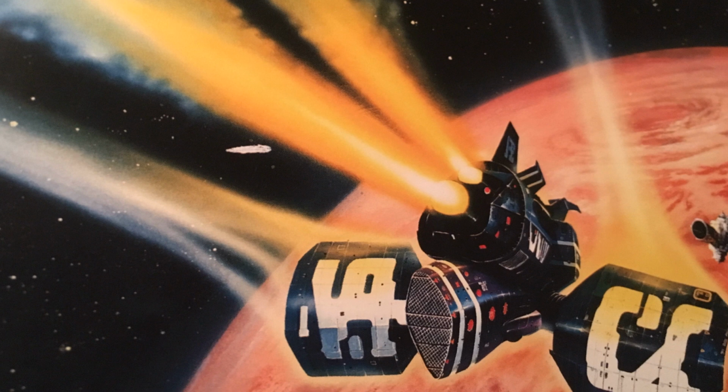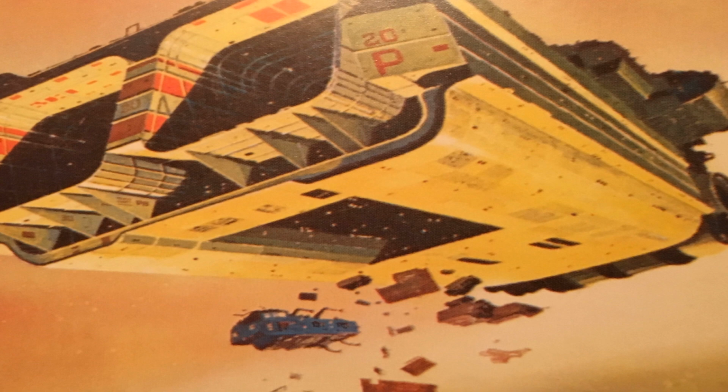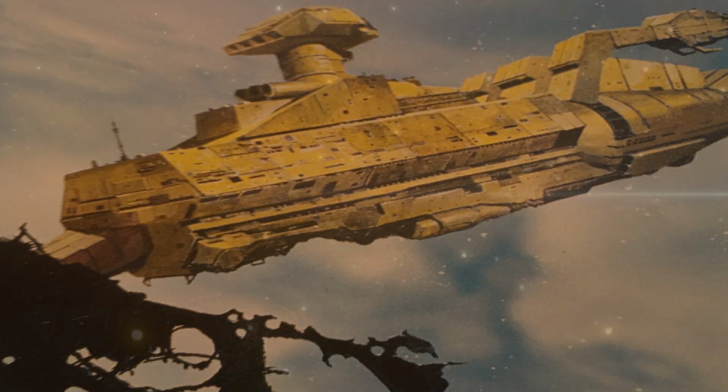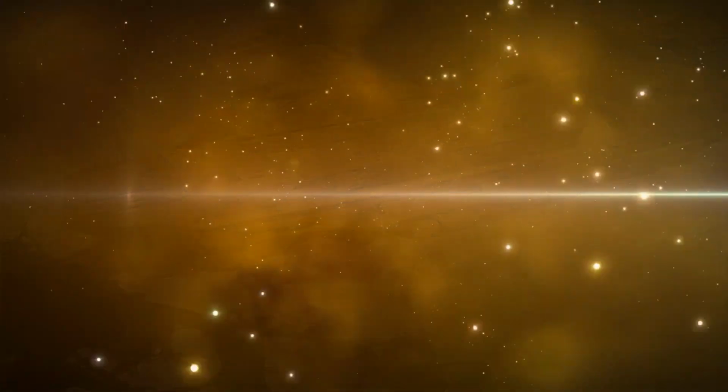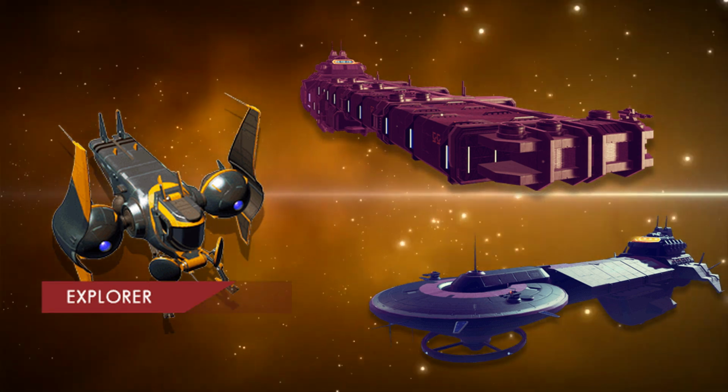Ships in No Man's Sky are everyone's pride and joy. And as you can see from these screenshots from the artwork of Chris Foss, they're very influential on what we see in No Man's Sky the game. Whether that be a nice explorer or one of the many freighters that we can find.